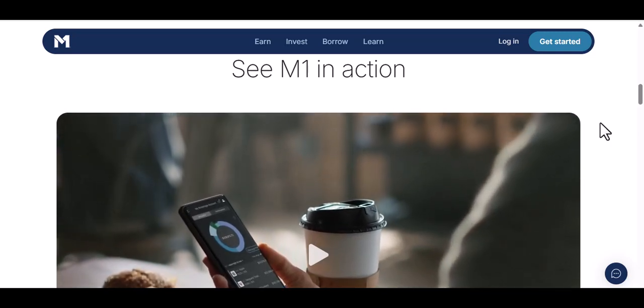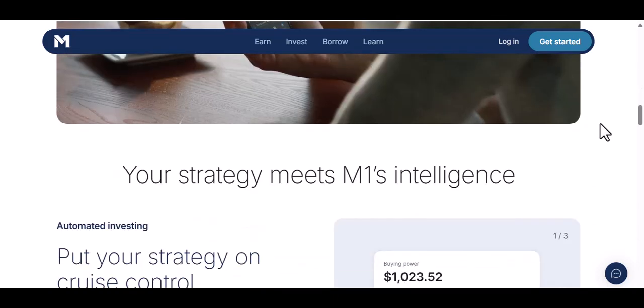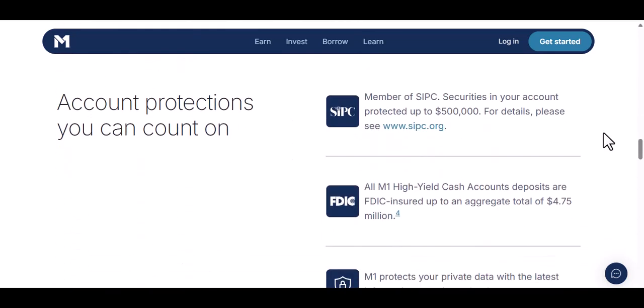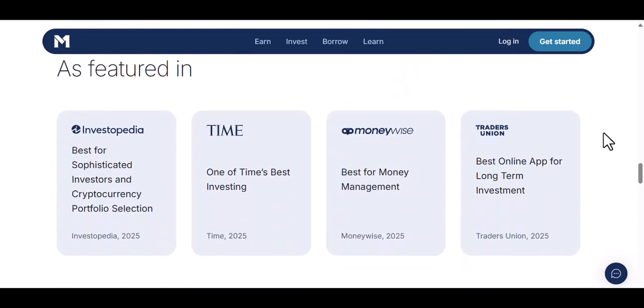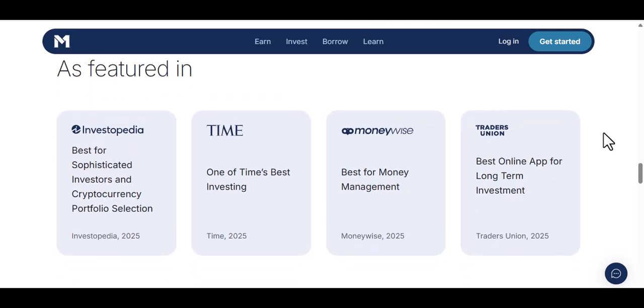You select the individual stocks and ETFs you want to own. These become the slices of your pie. The crucial step here is assigning a target percentage to each slice. For example, 40% into a total stock market ETF, 30% into an international ETF, and 30% into a sector ETF. The total must equal 100%. This design is what M1's automation uses to keep your portfolio on track. This is my long-term strategy laid out visually.